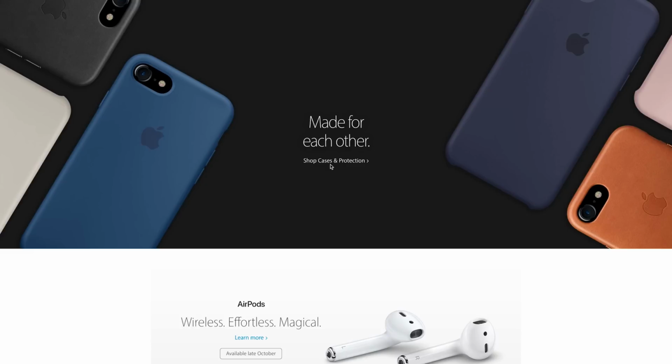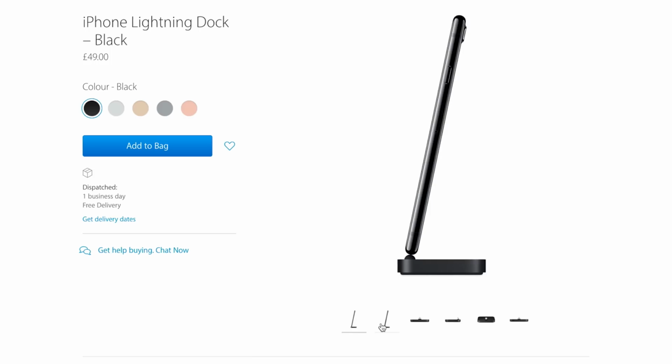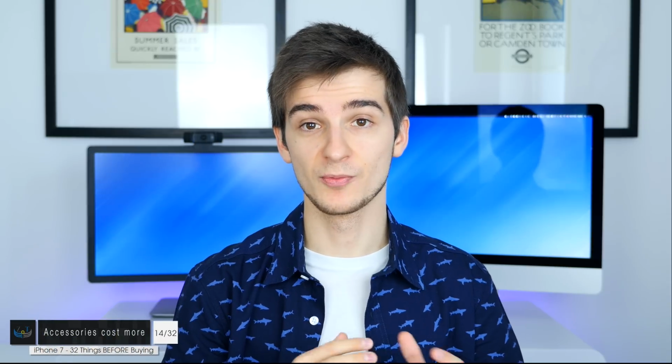Then with the iPhone 7, we also have some new accessories. We have some brand new silicone cases and brand new leather cases, and also a really awesome, completely black looking dock. And the leather cases now come with actual integrated buttons inside the case. These buttons are now made out of metal, and they match the color of the case, and I think they look really premium.